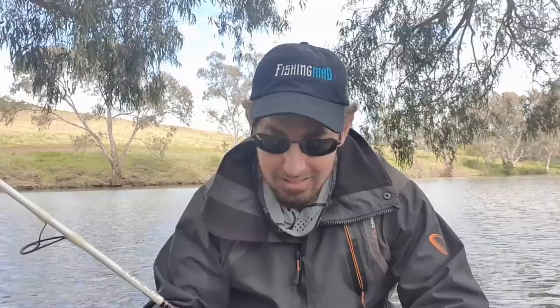That there gives you 3 different options that's going to be really productive out there, and it allows you to chop and change depending on what you're finding out there, the conditions and the depth, all those sorts of things. And that basically has us rigged and ready to hit the water.